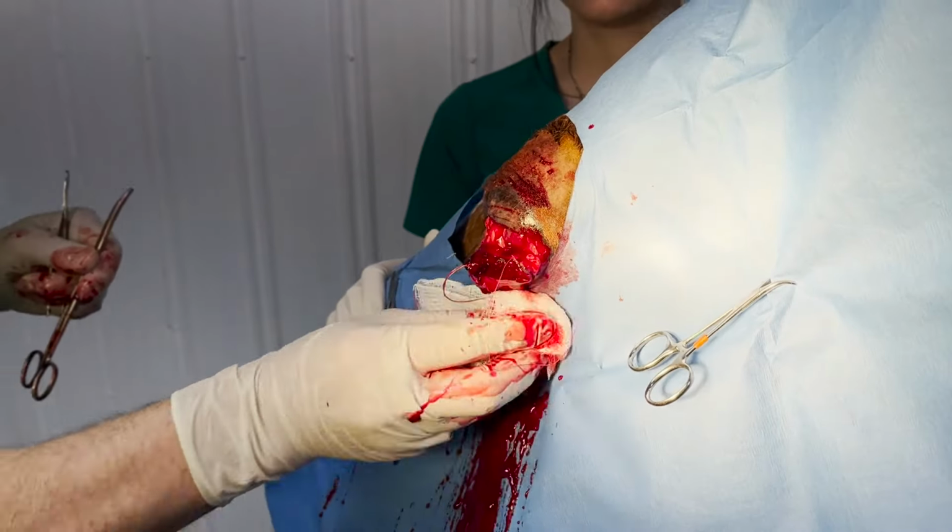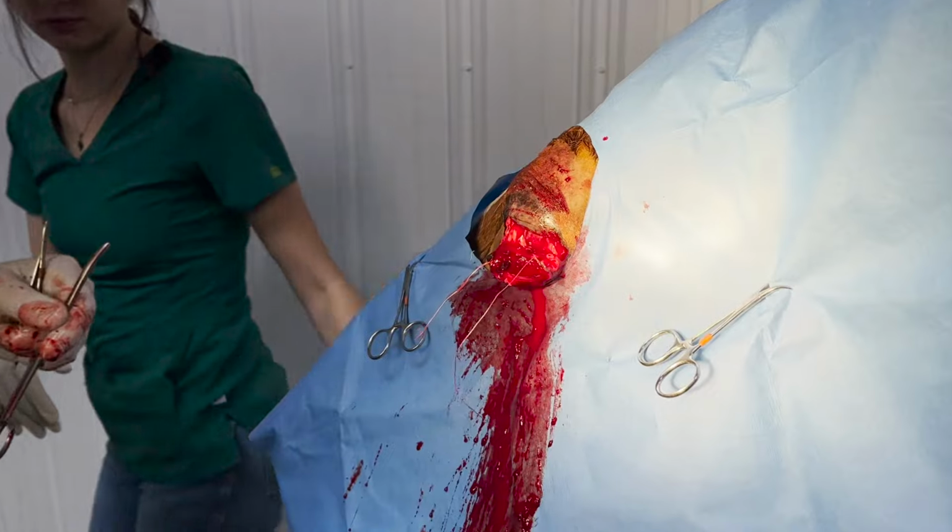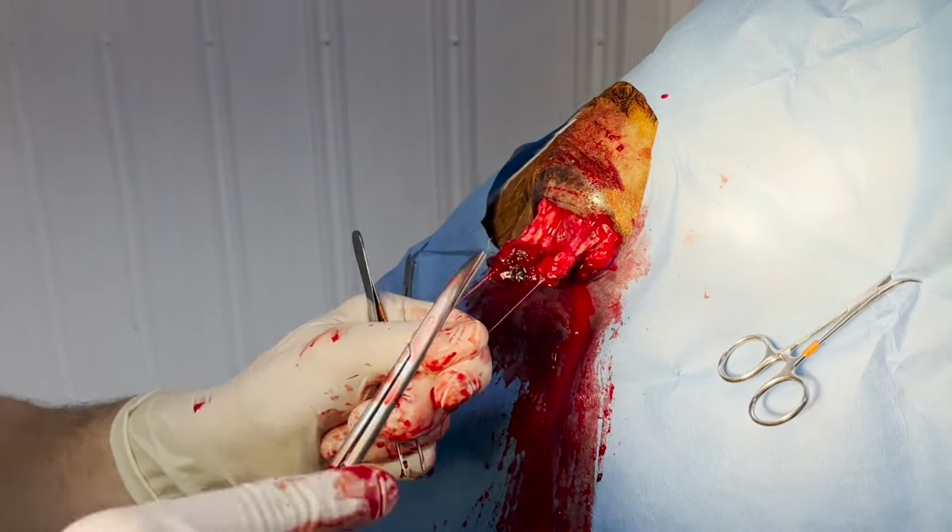I'm gonna open that other pack of gauze on him. Yep. Quite a bit of hemorrhage. That's to be expected.